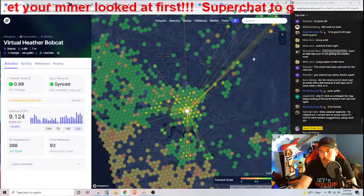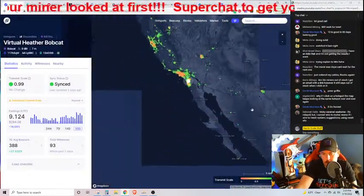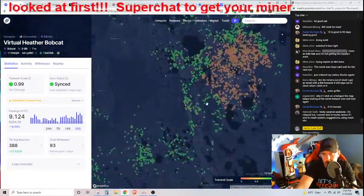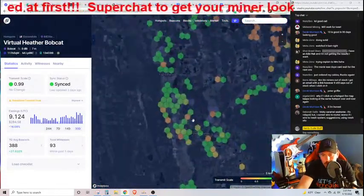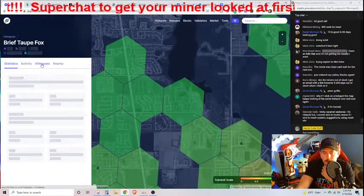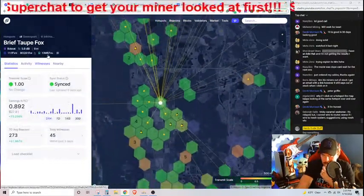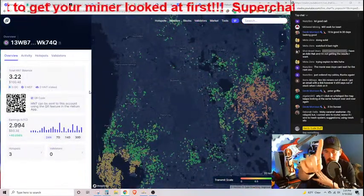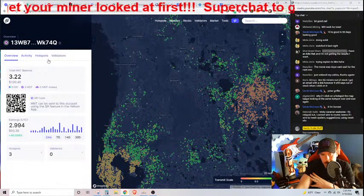Since I don't have a super chat, I can also go back to showing off my setup, unless someone super chats here in the next few minutes. So, there we go. All right, so guys, I've got three miners, right? I'm going to have four in a bit. I have three miners. Two of the miners are on Wi-Fi. One miner is directly wired.